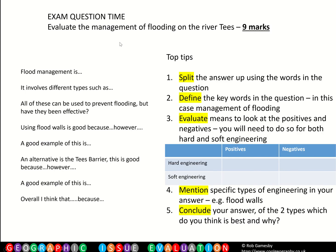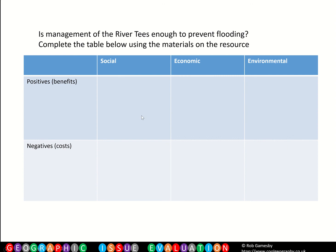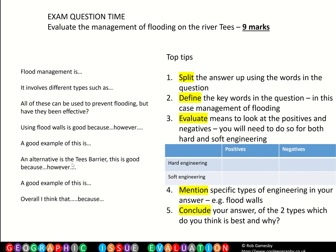You can finish up with this question. Evaluate the management of flooding on the River Tees for 9 marks. Okay, I've popped some tips down here. So you want to split the answer up. So we're looking at evaluate. Can we split the word management up? Okay, so we can, because we've looked at positives and negatives and hard and soft engineering, and you've got all the social, economic and environmental positives and negatives of what you've just done from the previous answer.